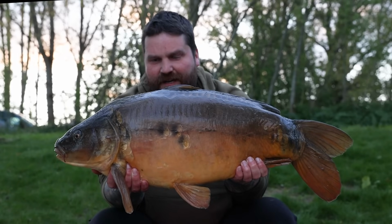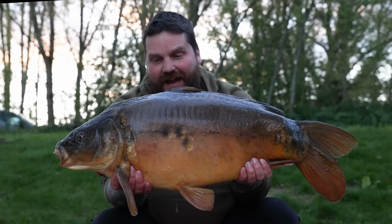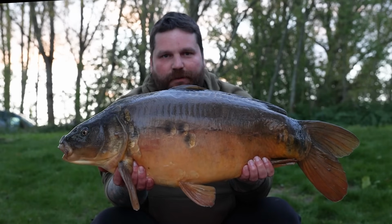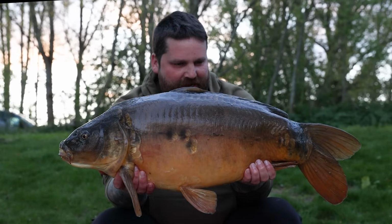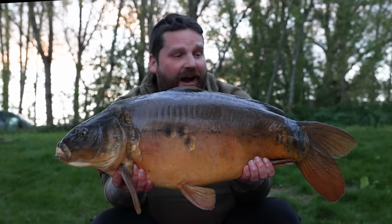And there she is, the one that should be a 40, purely because the way it fought is insane. But 21 and 10 or whatever it was. But no matter what the size, these horseshoe fish are outrageous.